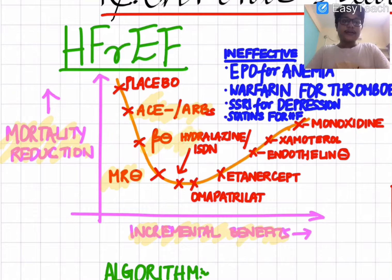Then this drug, hydralazine isosorbide dinitrate combination, has also been shown to have promising effects in a setting of HFrEF because of the incremental benefits mainly. And then a few new drugs which are being considered to be included in the standard therapeutic regimen guidelines. These are omapatrilat, etanercept, endothelin receptor blockers, zamotrol, and moxonidine.